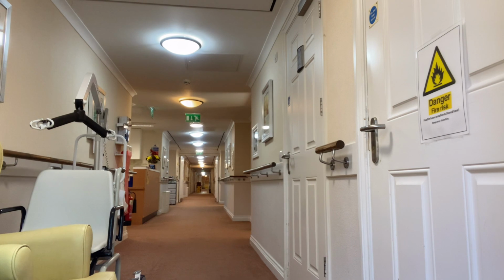After checking the allocation of the day, I usually do my room checks. So I have to check if my residents are well and safe. It is not only the responsibility of the care staff, but it is the main responsibility of the nurse as well.